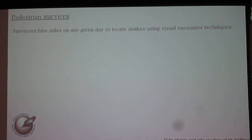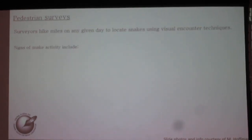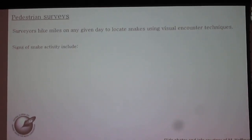What do we do then, since we're not doing these telemetry surveys with a transmitter? Pedestrian survey. Walk around the woods and look for them. Our biologists will walk several miles. I think Michelle tells me on an easy day, she walks 9 miles every day. So she thinks she gets paid by the mile or something.